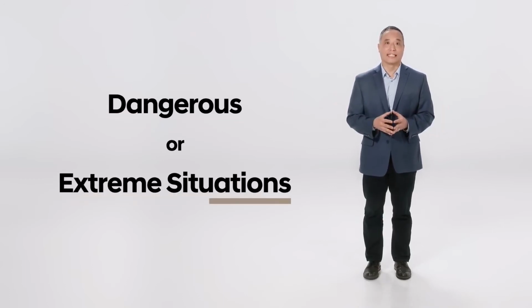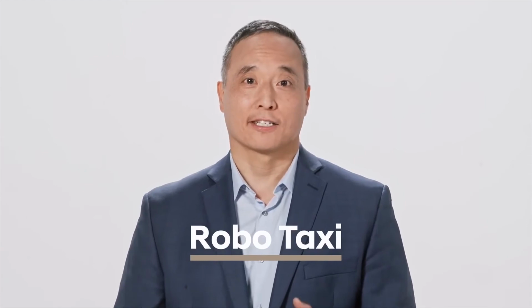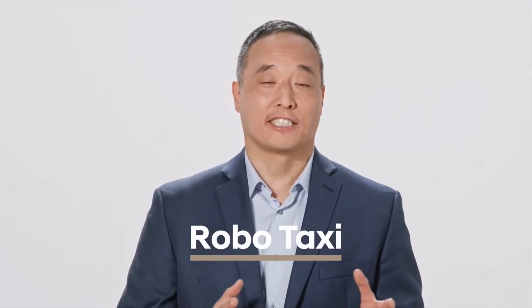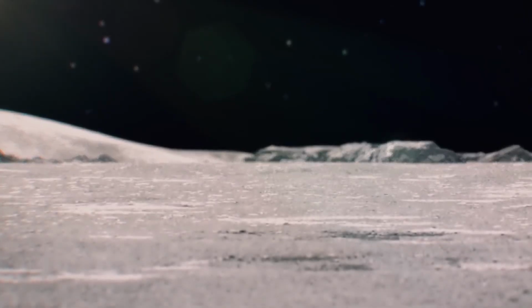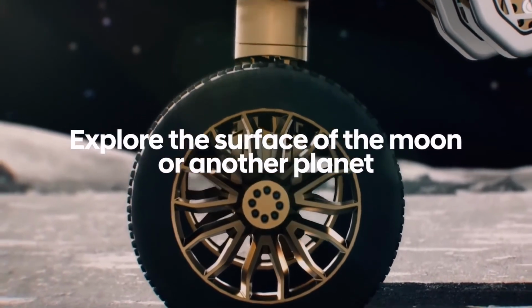I believe that vehicles with robotic legs will see many applications. For example, it could assist first responders in dangerous or extreme situations. In everyday life, it can be designed into a robotaxi. Such a vehicle could position itself to make it easy for wheelchairs or carts to roll in. Beyond the Earth, future versions of Tiger or Elevate could be used to explore the surface of the Moon or another planet.